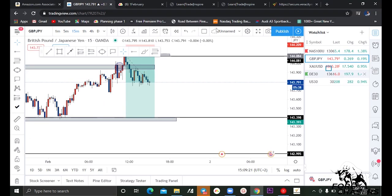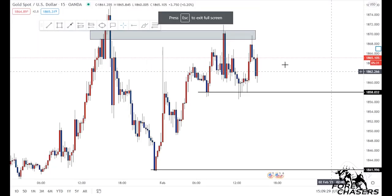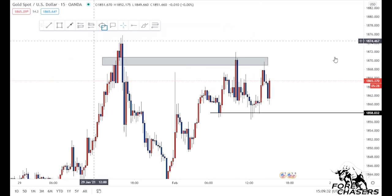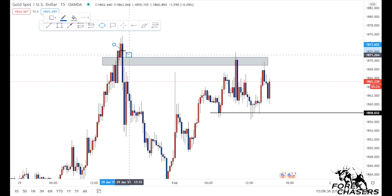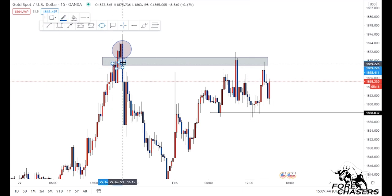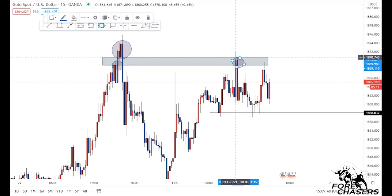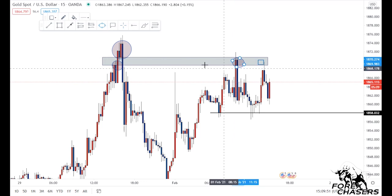So what I'm gonna be looking at again is, I think it's gold. Yep, it's gold. As you can see what's going on here, even on gold we have a false breakout. We actually have a false breakout here, guys. I had this resistance right here because the market came to this resistance a couple of times and still was unable to actually break these areas here.